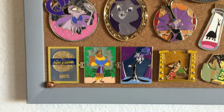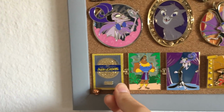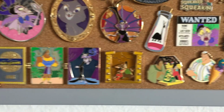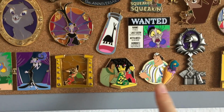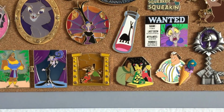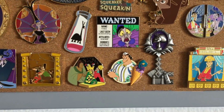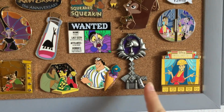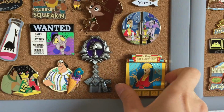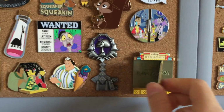Here we have a Timeless Tales pin. I display these open. They actually fold up into little books. Cusco and Pacha pin. This pin, one of my favorites. This is actually a super rare, I think LE150 Disney Store UK pin. Got a Kronk pin. This Yzma Key is also like an LE150. These are some really cool kind of slider or flip style pins.